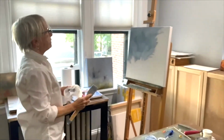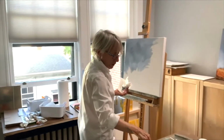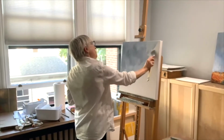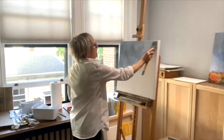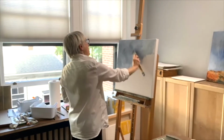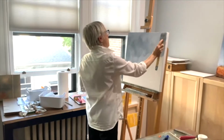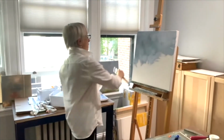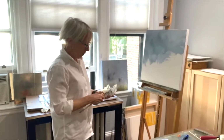The other thing I should tell you is I don't usually paint in these clothes. I usually paint in clothes that are absolutely covered with paint, just a total mess. But I just couldn't bring myself to wear those clothes for the video, so I'm looking much neater than usual. Okay, so it's time now to let this set up for a few minutes. It's too wet, so I'm going to start working on the bottom part of the painting.